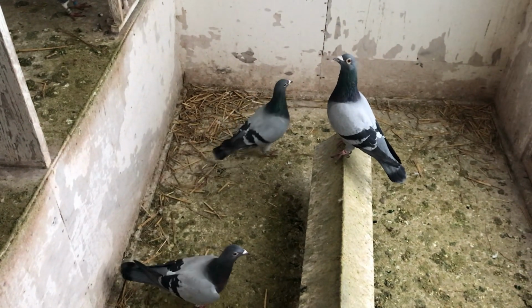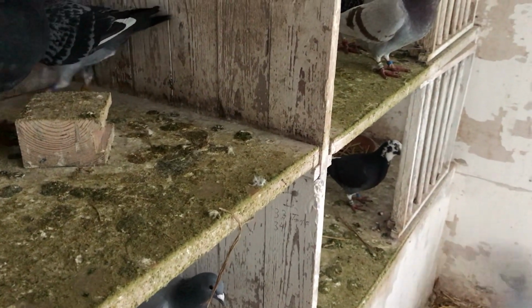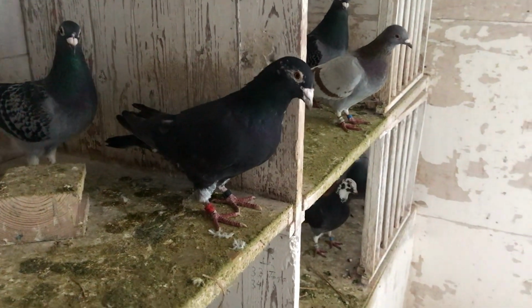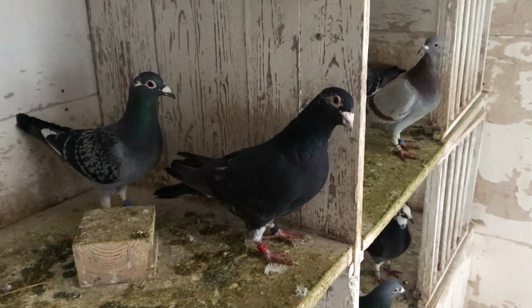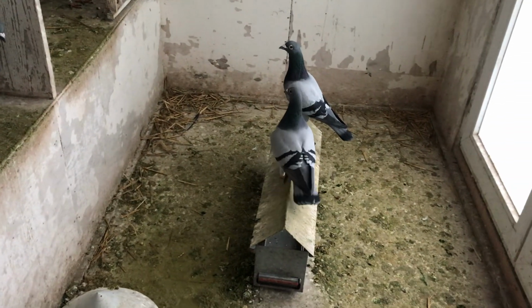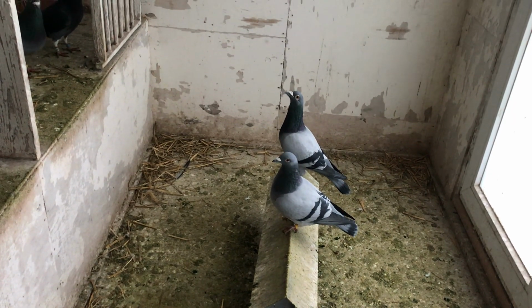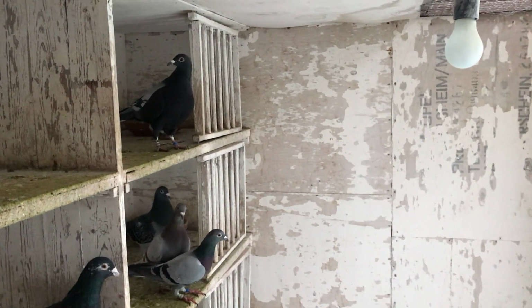So I don't actually know. These look like they're all going to be. Oh no, that guy's an old bird, 2017, because of the red ring. And that's gonna be 2019, the hen. I don't exactly know his loft situation, but yeah, the other loft looks like it had a lot more 2020 birds, but this one has a few as well, so I don't really know what's going on.